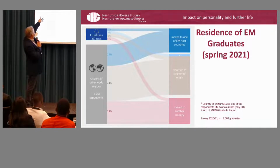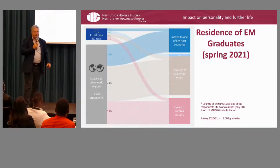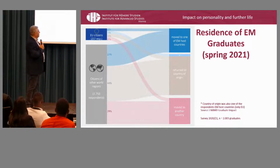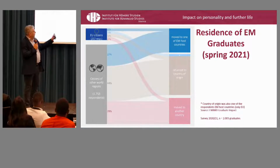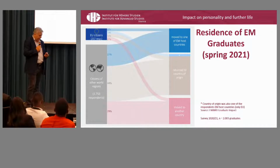Let's say started in the top. More interesting probably are those who are not citizens of the European Union, at least not before they started the Erasmus Mundus. So far, 27% of them, of all the 3 cohorts together, moved to one of the Erasmus Mundus host countries. 44% returned to the country of origin, and 29% moved to a third country. So they are neither in their home country nor in the host country, or one of the host countries. They moved further on to another country.